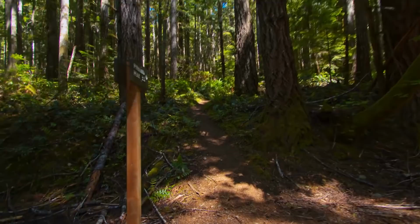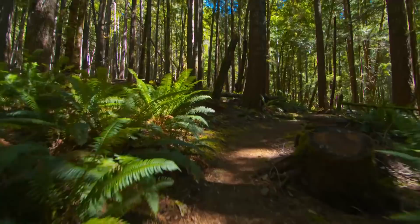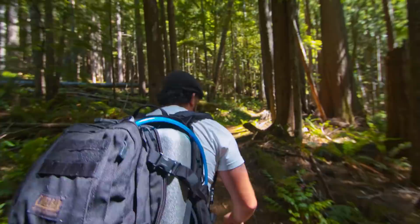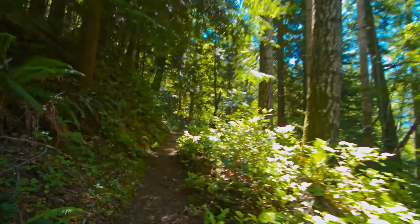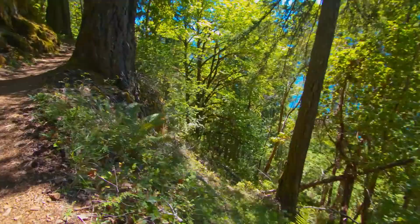Straight up. The first quarter mile will bring you to the foot of the hill. Afterward, the landscape will transform from flat to hillside. Fair distance down there.